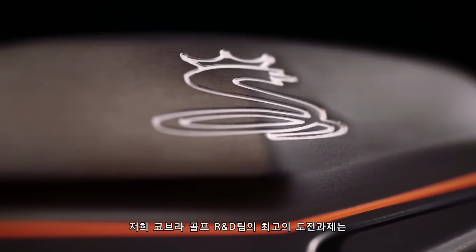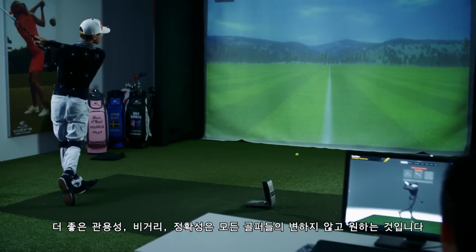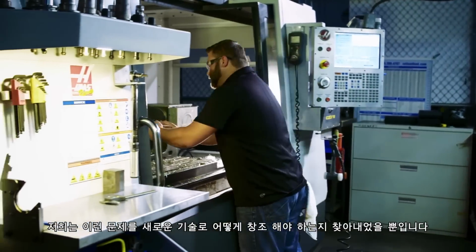With Cobra Golf, one of our challenges in the R&D group is really to come up with new solutions to old problems. They always want the same things. They want distance, accuracy, forgiveness. Those haven't changed in forever. The challenge is, how do we solve that with new technologies and new inspiration behind what we do?